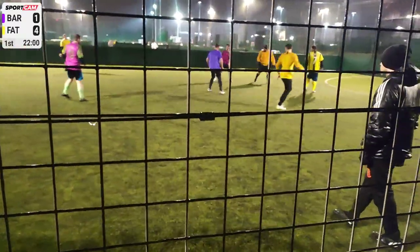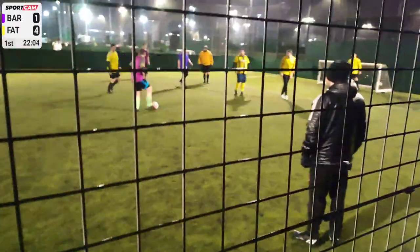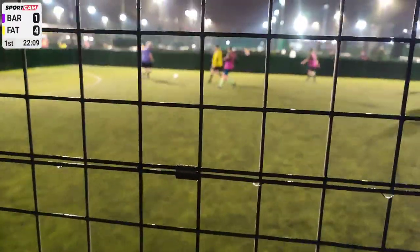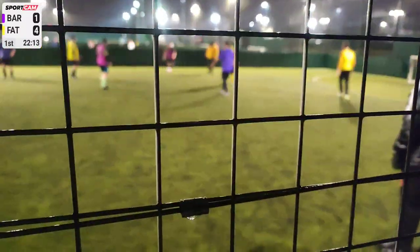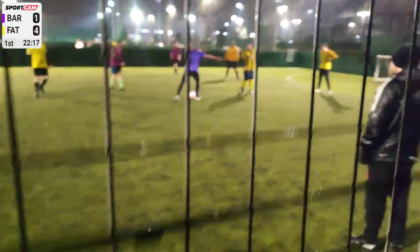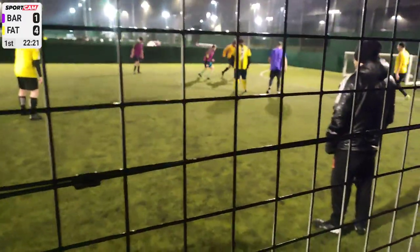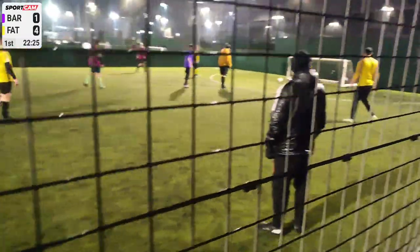Some words of motivation by the yellow teammate. Here he goes. He's found Nick. Ball out the Gove. Into Nick. It's a loose touch, was picked up by purples. He shoots. Saved by Luke. That's a great save by Luke.